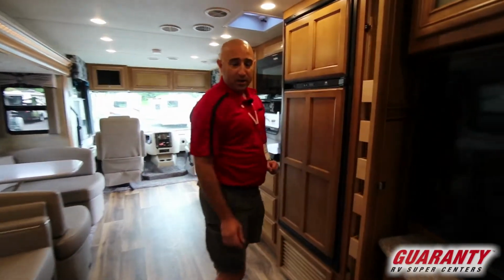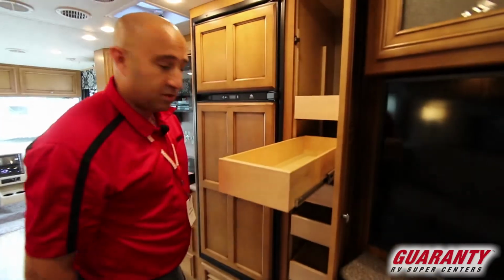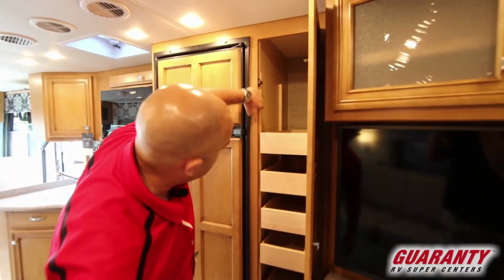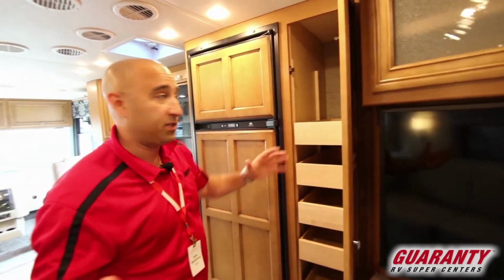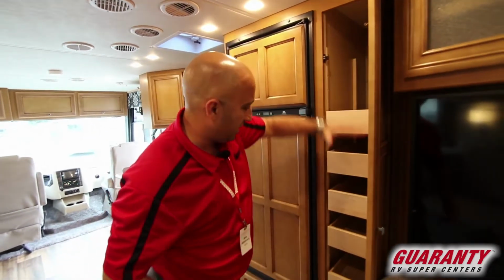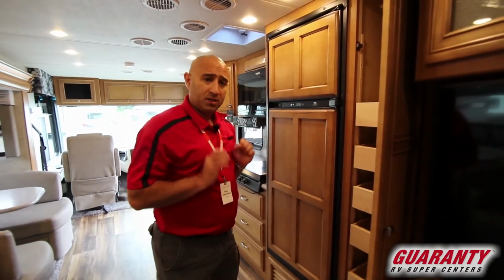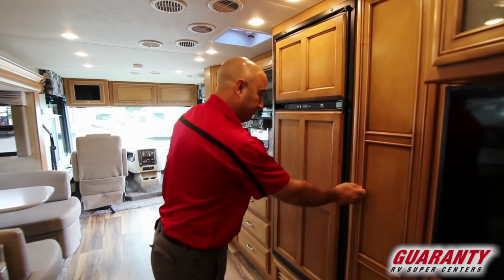Here is your main pantry, and as you will of course note, this does have the slide out drawers. As you will also note from those little holes right there, those drawers are all fully adjustable. So you can adjust this up and down. You can take one out if you've got larger items in here. No worries, just a lot of flexibility as far as what you can do.